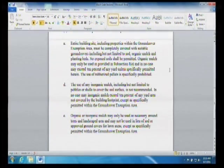So we wanted to bring this to council to see if we could work on an amendment to the code that would allow this to be used in the SRO district in these side yards where we're running into that situation. What is the ground cover exemption area? That is the historic downtown area.